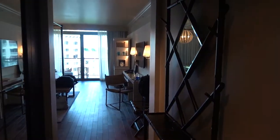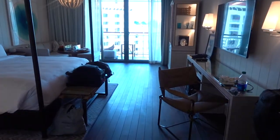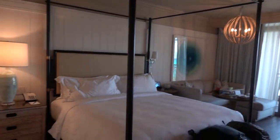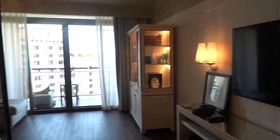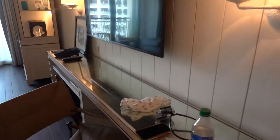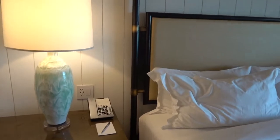Ito yung door. So right when you get in, mirror dito, may mirror. And this one is where you can put your shoes. It's a shoe rack and you can hang your bags. And this is our king size bed. This is the view right there. So dito yung lagay ng luggage, of course TV, and that's it. May dalawang ano siya, side tables.